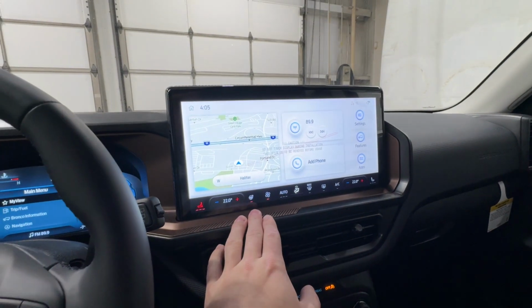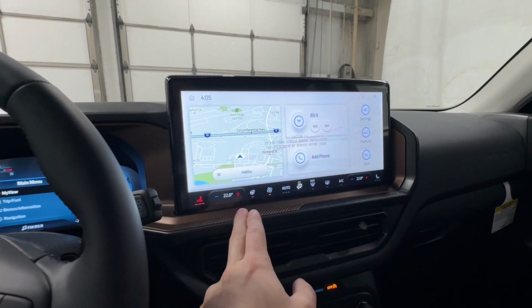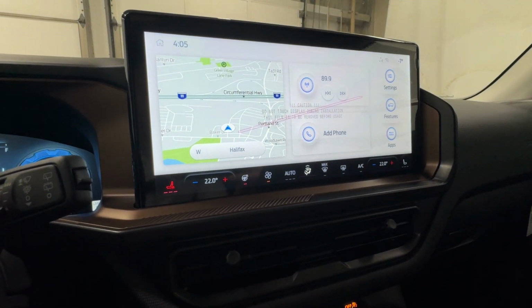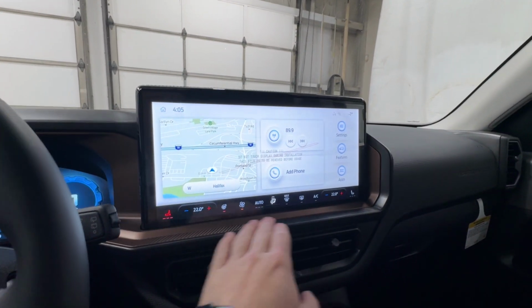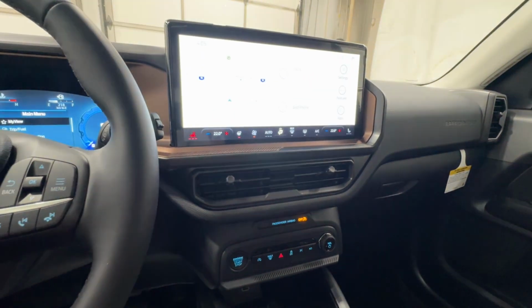Now it is fully wireless, which is great. Following along with all the other Ford vehicles, it is now wireless. Built-in navigation is also available here, and the climate controls are now pretty much fully integrated in the bottom section of the screen, so you can also use your voice commands to adjust those. You're decluttering the interior, with fewer buttons, a little less overwhelming.